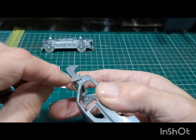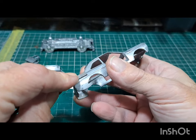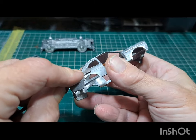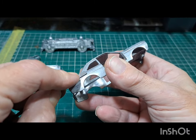There we go. I just took the edge off it down there. We'll get rid of this casting line. There. Don't got to go too deep, too forceful with your file. You're just basically taking the top edge off.